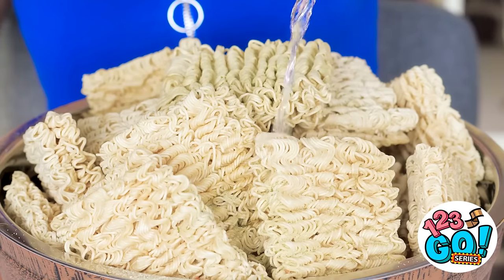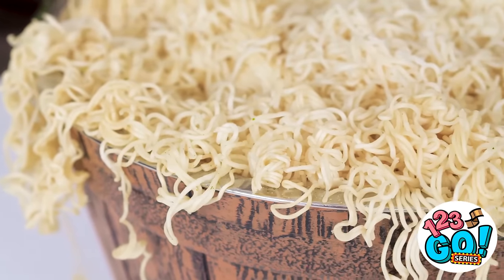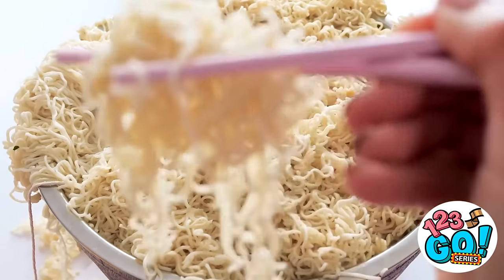And now I add some hot water. That's gonna be a large dish. Gotta make sure it covers all the noodles. Oh, that looks tasty. Now I'm ready to eat. Good thing I have some too. I'm hungry, so I'm glad I've got a lot.